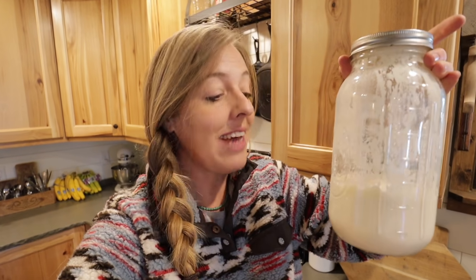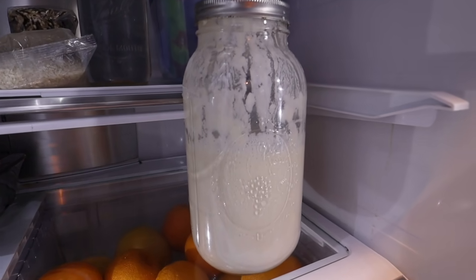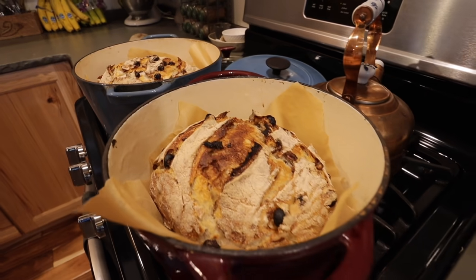I am making sure my sourdough starter is active and ready to roll. Now, I had it in the fridge all summer, but I brought it back out, reactivated it, and I'm starting to make more breads in the event that yeast is sold out and also bread is sold out.